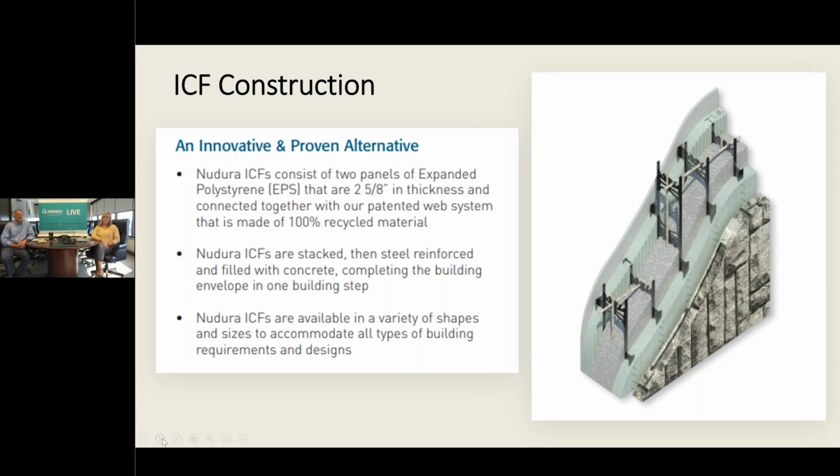Yeah. So many exciting opportunities there, and just the shapes and the ability to accommodate all different types of building designs really does lend to the use of insulated concrete forms in any type of construction.